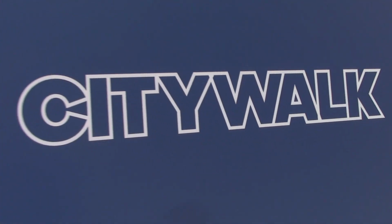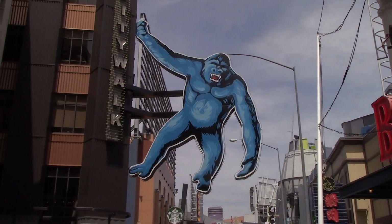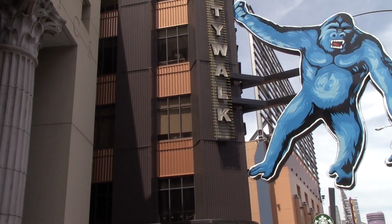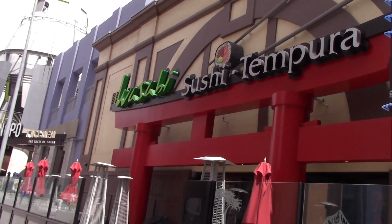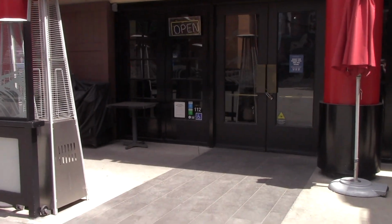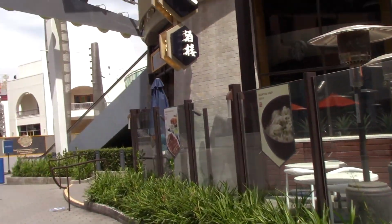Citywalk. Got Bubba Gump Shrimp right there. Bubba Gump Shrimp Company. It is open for business. There's King Kong. I like the design of how they refurbished this area. It looks really, really nice. So we're heading into more restaurant territory. The Wasabi Sushi Tempura doesn't look like it's open just yet. Yep, they still got a lock on there. Boy, that's a big lock. The Dongpo Kitchen, the Taste of China, is still closed, unfortunately.